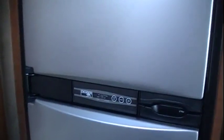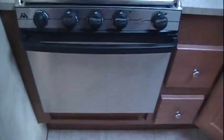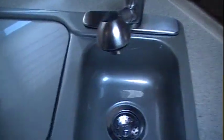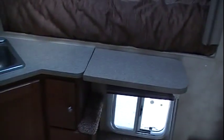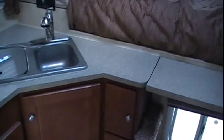including your 6 cubic foot 3-way refrigerator by Norcold, stove and oven, and then your microwave and hood cover. You've got a dual sink and pull-out faucet. Kind of a clever idea that they put in is a countertop extension. This is removable and stows in one of the closets and can be locked down. But really, it just gives you added space that you need when you're preparing a meal sometimes.